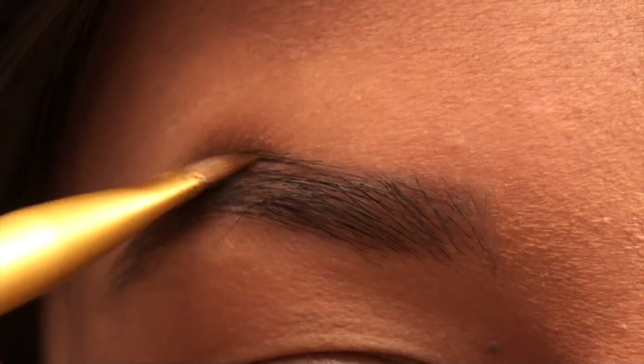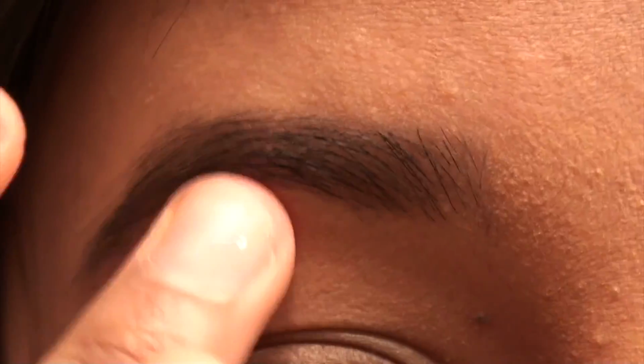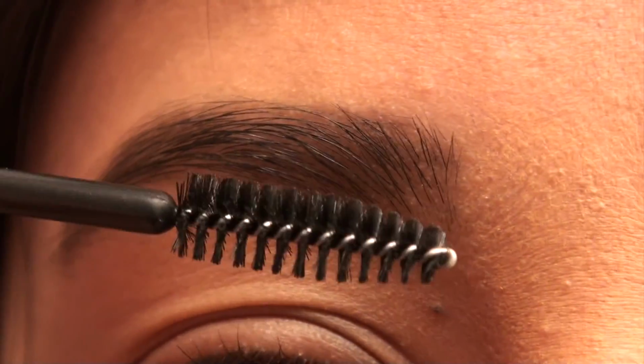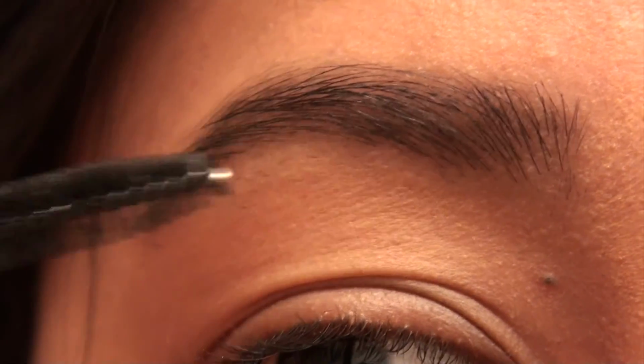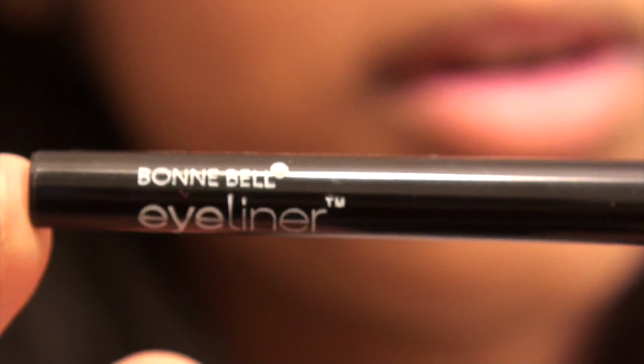And you can bring them in to the inner parts of your brows and just make sure that it's blended really well. If you do have any harsh lines, just use a spoolie. This is like a free little mascara wand that you can get at any makeup counter. Actually, you can get it at MAC or Sephora. I know Victoria's Secret has them, and it really helps make sure that the hair is all going in one direction. Yeah, I just said one direction. And it just makes sure that your brows are soft and there's no harsh lines.